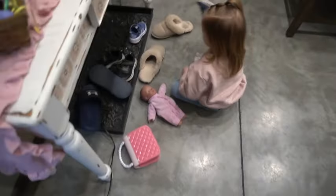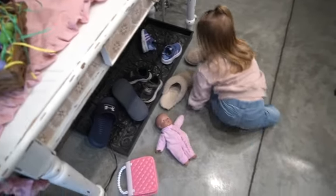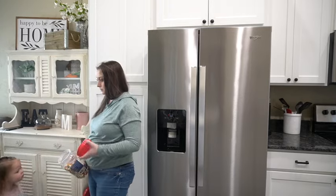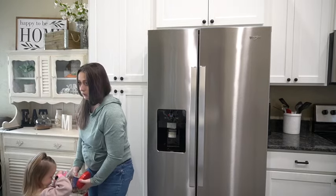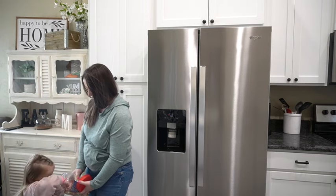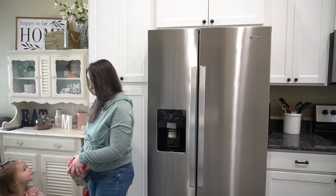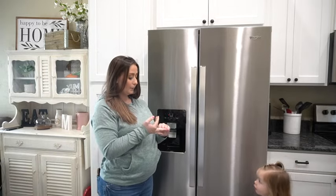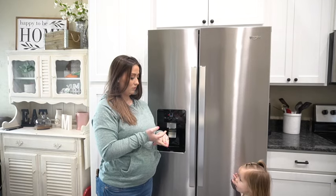Take your shoes off. Shoes off. Ow, my finger. Time to go try to pee, huh? Yep, you can if you're really good. Your snack. Do you want raisins, apples with peanut butter, or granola bar?